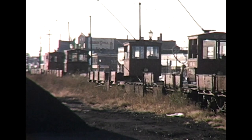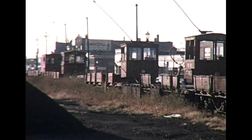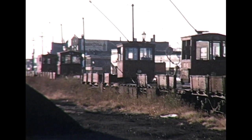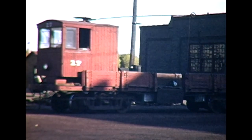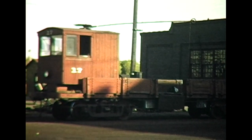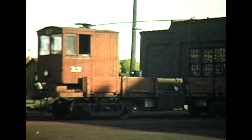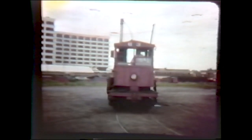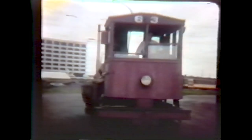Now we're going to take a look at a whole series of non-revenue work cars. These were designed for every kind of task. They had hinged sides, which, if turned up, you could haul gravel, coal, ashes. Turned down, you could carry rails. That's why the cab is elevated, so you could go and fit rails on the deck underneath the sides of the cab. Some of these cars were stationed at every one of the six car houses.